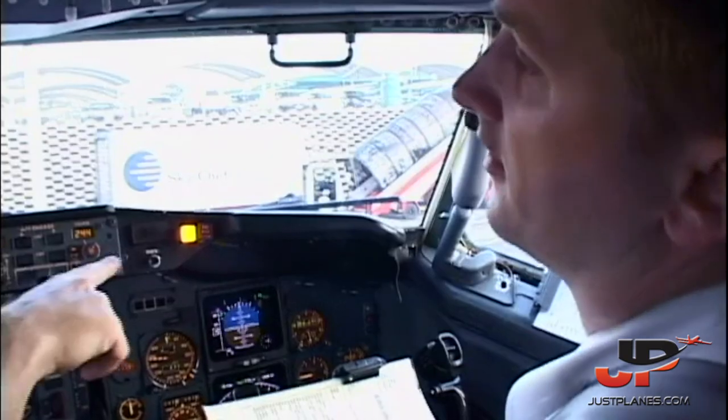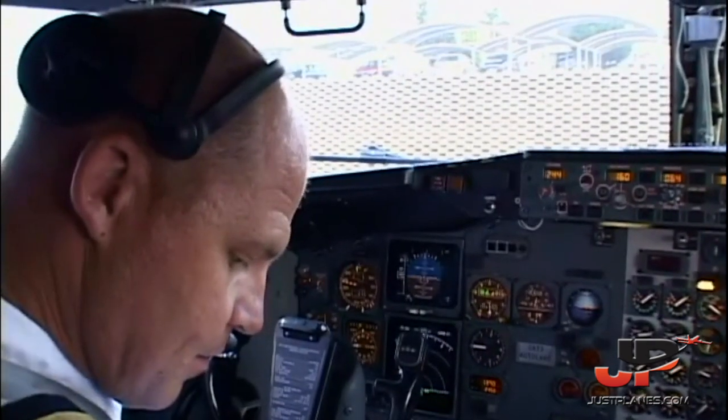Alpha Juliet Delta taxi, Lima, Charlie, hold short runway 06. Left on Lima, right Charlie, hold short 06.